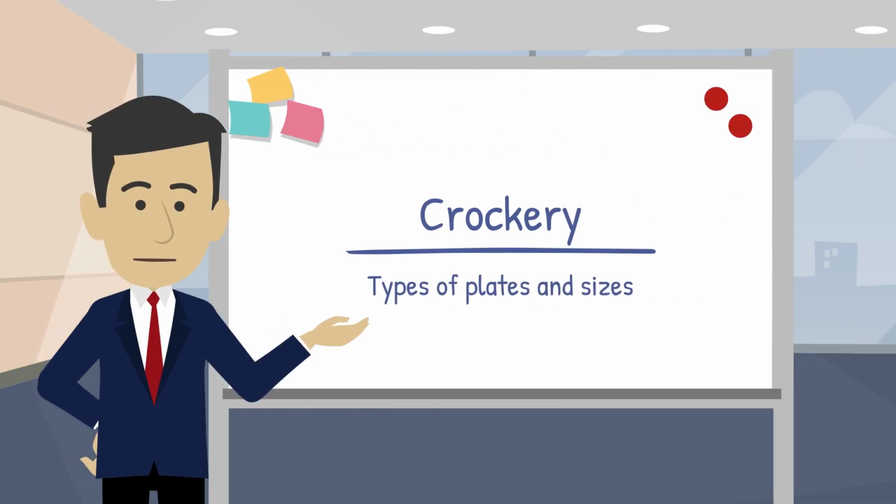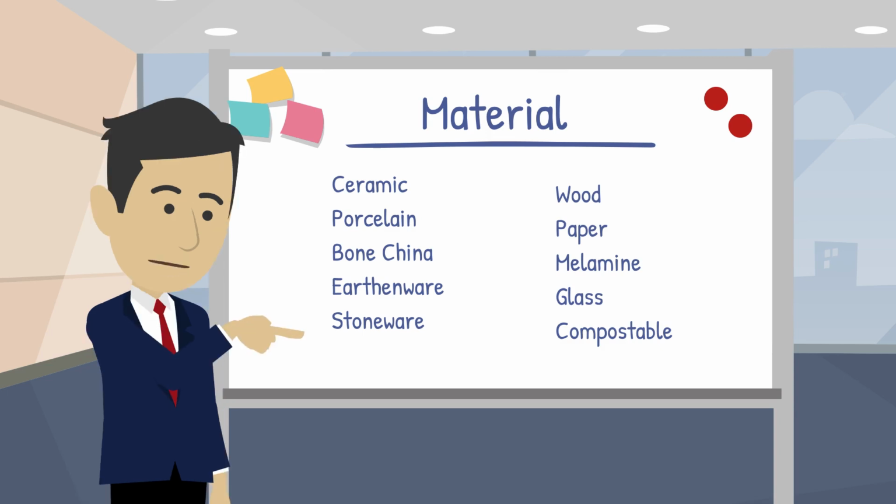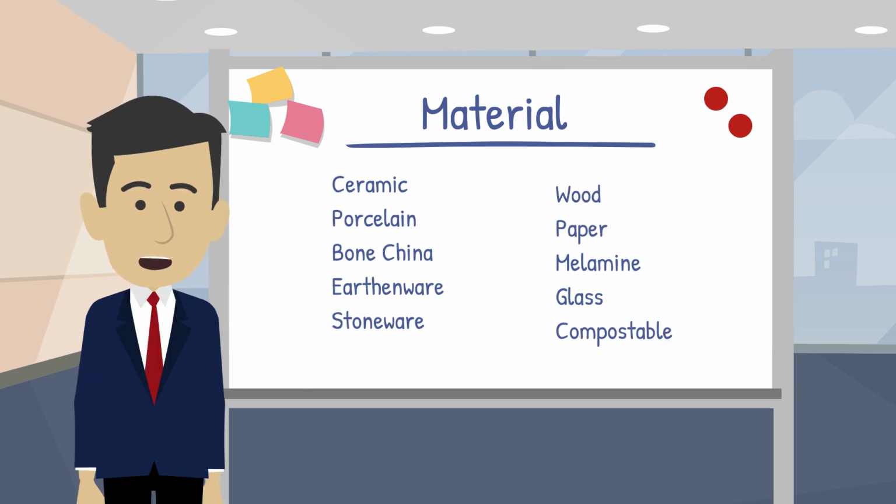Today on the show we will discuss the various types of plates used in restaurants. Plates can be made of a variety of materials. In a restaurant, we use ceramic variations, however in a quick service restaurant we may use some other materials as well. Recently we have also seen a renewed interest in compostable plates, especially for takeaway operation. So now let us learn about the various sizes of plates used in the restaurant.